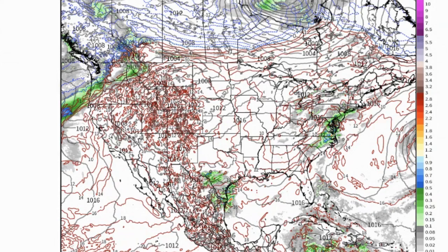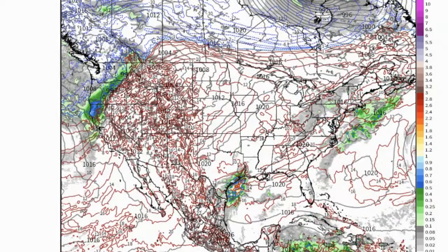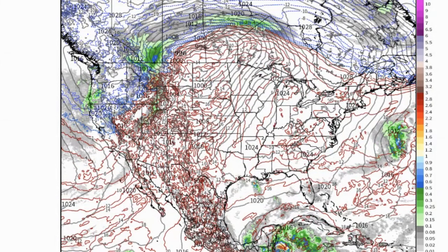So here we go. And the thing you should pick out on this is that there's plenty of cold air up in Canada, and there's plenty of warm air still in the US. So we go through today, and it's a great day. Light wind and sunshine and very comfortable. Great day. And then we go to tomorrow, and it's a fantastic day.